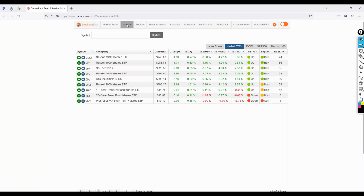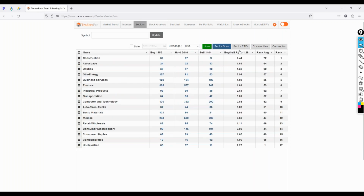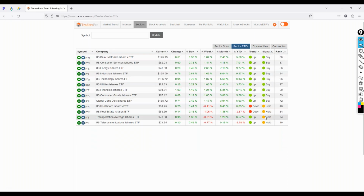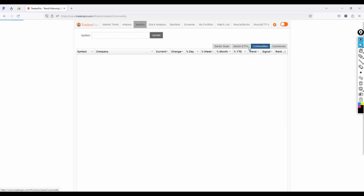If we look at some of the overall indices in the sector, I should say sector scans, ETFs, we saw 4 or 5 or 6 of those moving to that downtrend zone and hold. They're playing back and forth and back and forth. It's just a really volatile time right here. And then we'll jump into commodities.